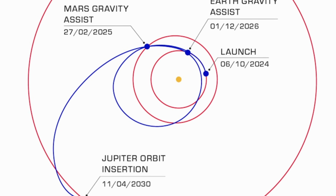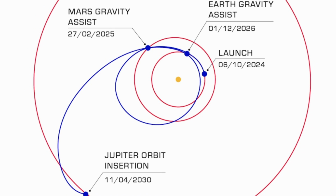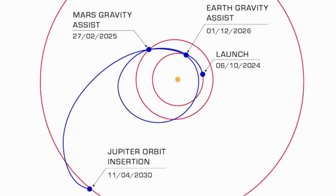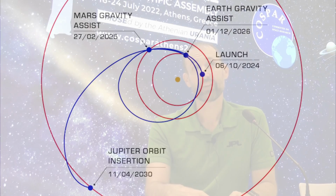And these flybys of Earth and Mars are for gravity assist. But so you will be activating all of the instruments at Mars and maybe at Earth? So that's worth emphasizing. In fact, most of the instrument suite will remain dormant prior to arrival at Jupiter. This is both a cost-saving measure and also a safety feature. Safety for the instruments. Yeah, we want to commission them only as we get close to Jupiter, and that's all in work still. We'll see what happens with that.